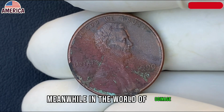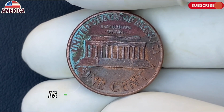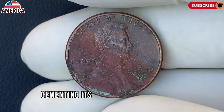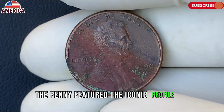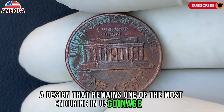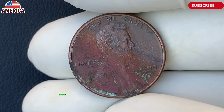Meanwhile, in the world of coinage, the Lincoln cent, introduced in 1909 to honor the 100th anniversary of Abraham Lincoln's birth, was still going strong as one of the most iconic coins in American history. By 1990, the Lincoln cent had been in production for over 80 years, cementing its place as a familiar and trusted piece of currency. The penny featured the iconic profile of Abraham Lincoln on the obverse side, designed by Victor David Brenner, a design that remains one of the most enduring in U.S. coinage history. On the reverse side, the Lincoln Memorial design, introduced in 1959, symbolized the nation's enduring admiration for one of its greatest presidents.